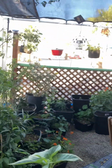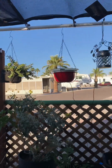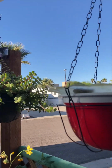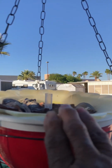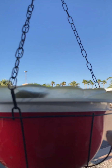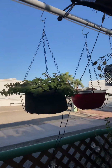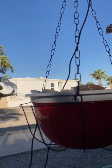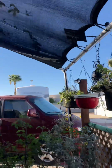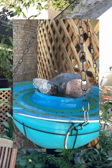I have 4 solar fountains for the hummingbirds. So the sun has gone down now, but the water comes up through that and it circulates. So there's one, and there's one over here, and I have one in the side garden, and I have one out in the front garden, so that there's plenty of water here for the hummingbirds.